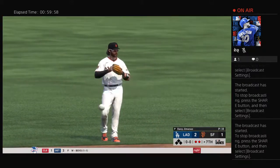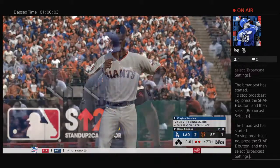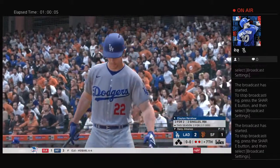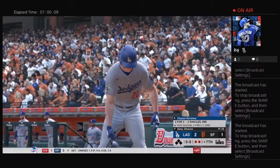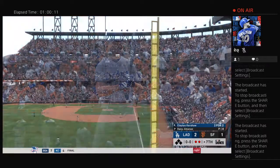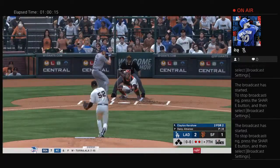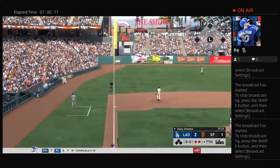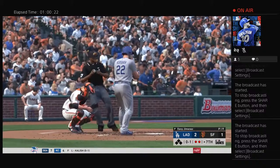The pitcher, number 22, Clayton Kershaw. Stepping up to the plate, Clayton Kershaw. 2 hits and 2 trips for him thus far. First pitch coming. Here it is. Fly ball right down the line in left. And this will wind up a foul ball.